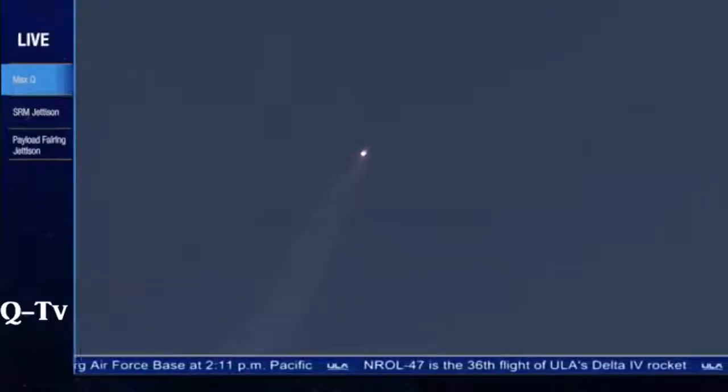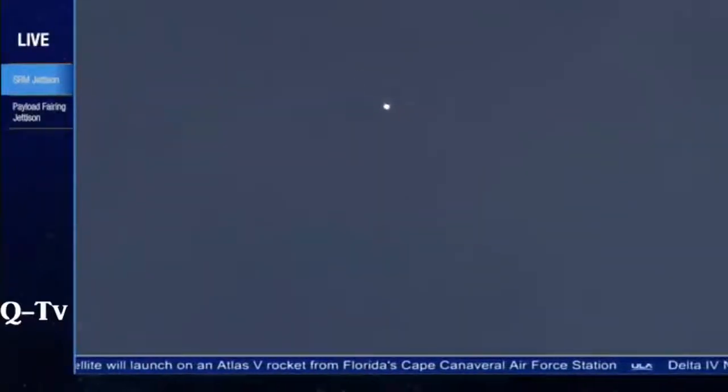And we have SRM burnout, standing by for jettison. And we have good jettison on both solid rocket motors. Now 1 minute, 45 seconds into flight. Continuing to see good chamber pressure on the RS-68, good fuel injector pressures as well. And the Delta IV rocket now weighs just half of what it did at launch, burning propellant at a rate of almost 2,000 pounds per second.